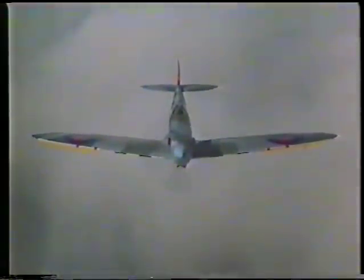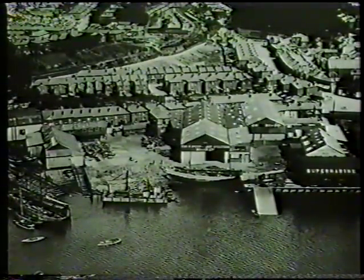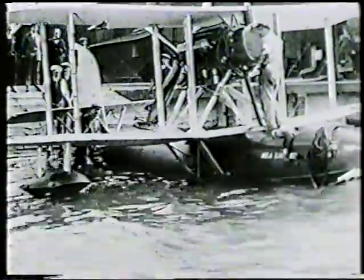The Spitfire is now legendary. It first flew in 1936, but the story began 13 years earlier. In 1923, the Supermarine Company of Southampton prepared their Sea Lion 3 for the Schneider Trophy contest.